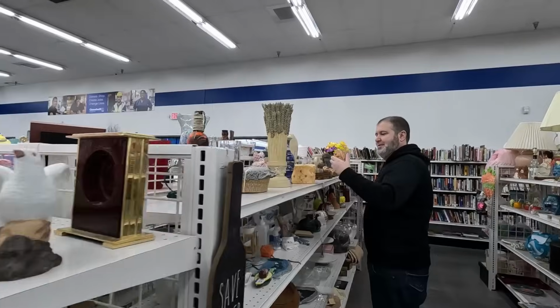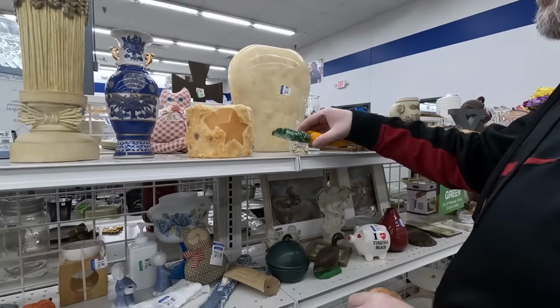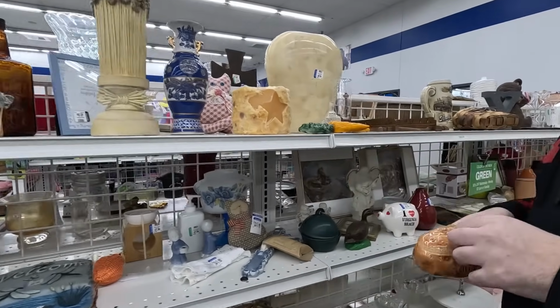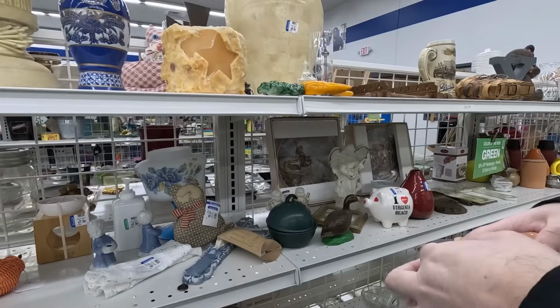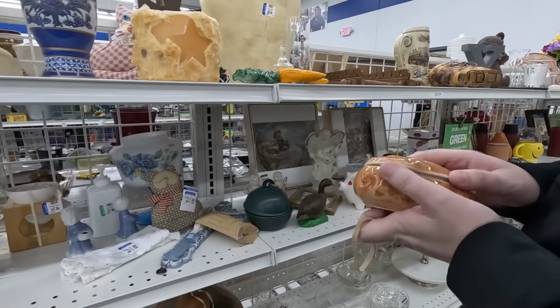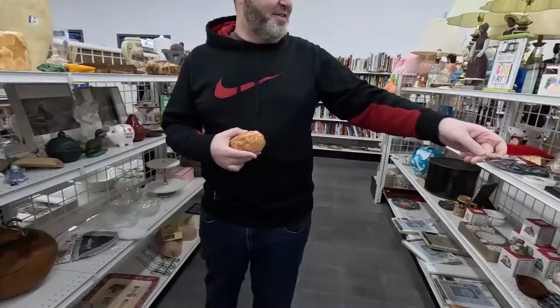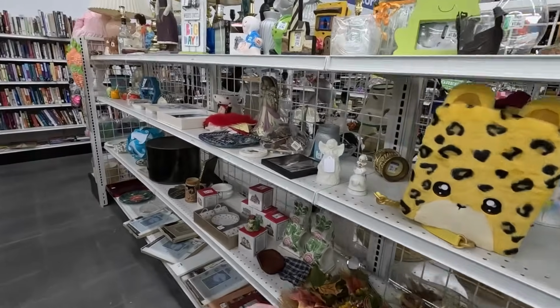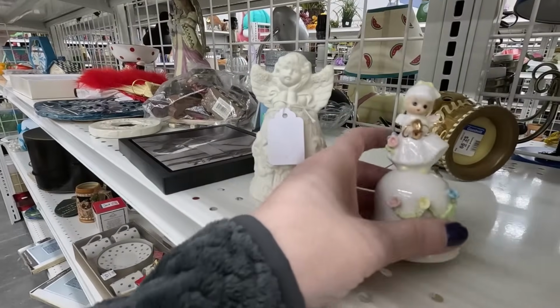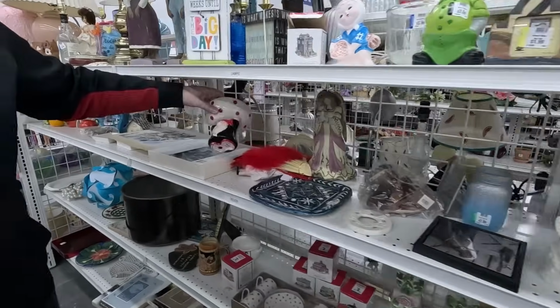And then Eric was finding a lot of potatoes. I don't know why. Someone, I guess, donated a lot of vegetables and stuff. This was like a little sour cream holder. I do think that he picked that up. I think he said to put in the booth. This bell would have been so adorable, the little angel bell, but her wing was broken. So I had to sit that down.